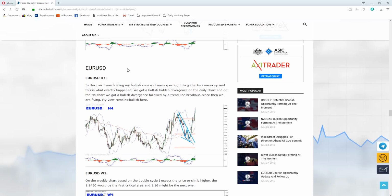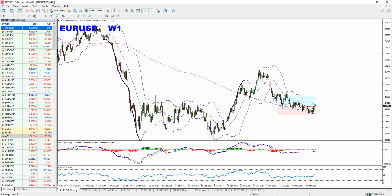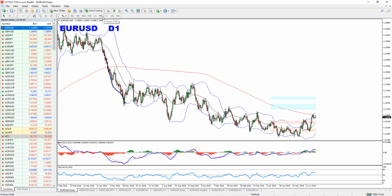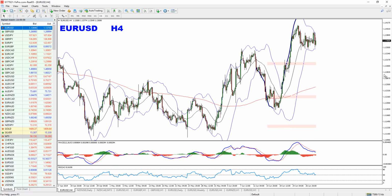Euro dollar, we were bullish and we are riding the buys as we broke here. So far so good, develops beautifully. What's next with this pair? According to the weekly cycle, still heading further. 116-ish should be the final destination target, meaning I still think we are going higher. Any retraces should be providing us opportunities for a buy.